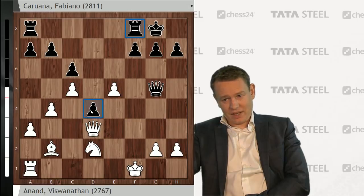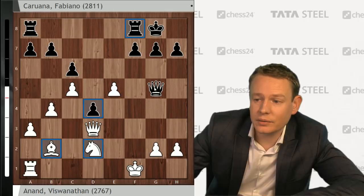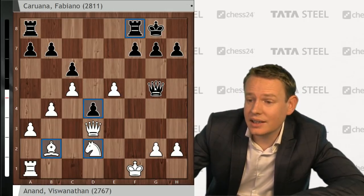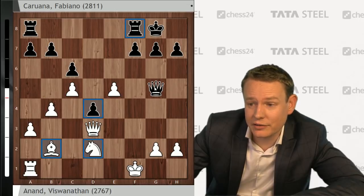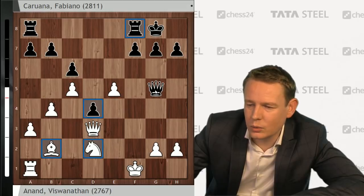Black will at best have a rook and a pawn for the two minor pieces. That's not enough. It can be enough under certain circumstances in the endgame, or if the rooks become very, very active. But here in the middle game with the white king not that insecure, only white can be better.